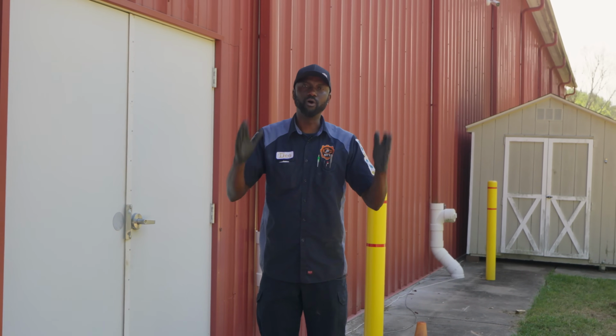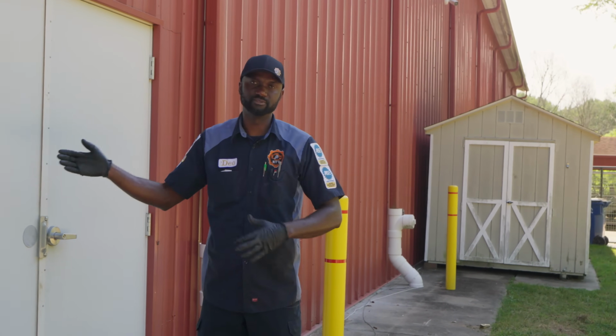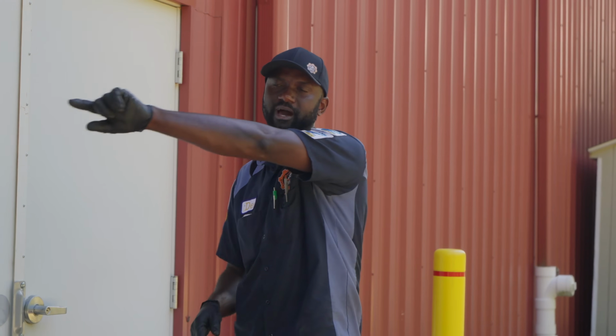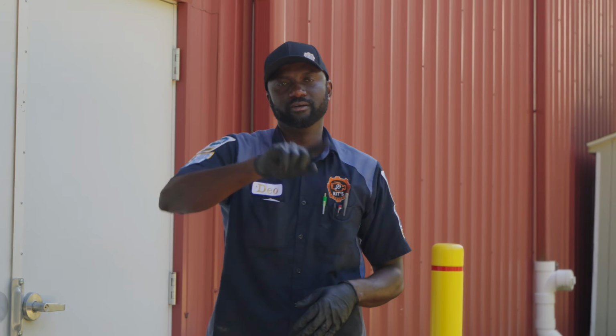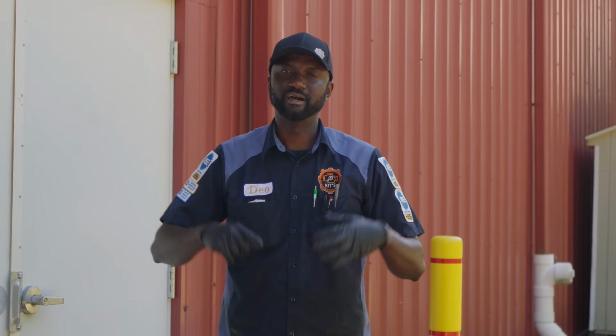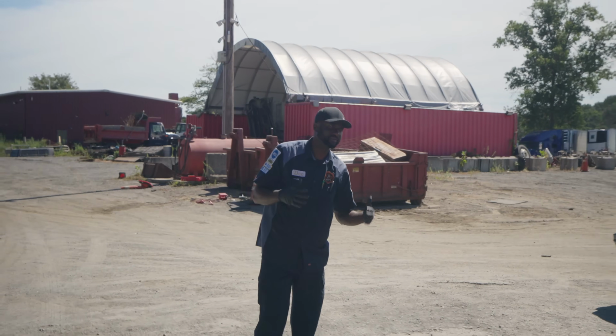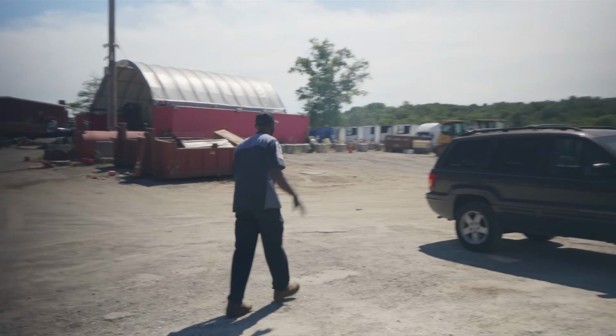Now, I want to take you to the front of the building. So this is the back of the building. So you get to our office by going around the building. Let's go to the front of the building. I'm gonna show you some stuff in front of the building and then we're gonna get in the building. So now let's go on the front side of the building. We are back over here in front of the building. So this is the front of the building.